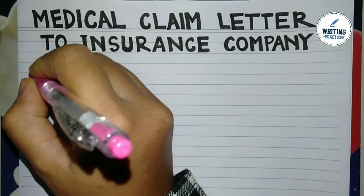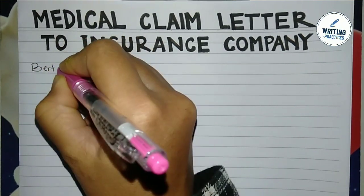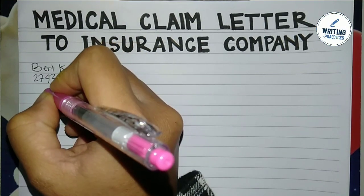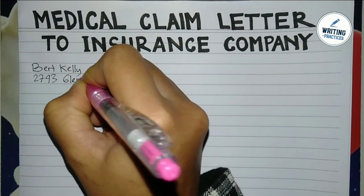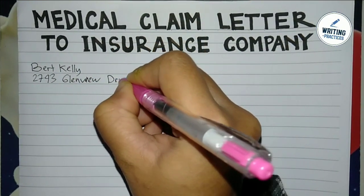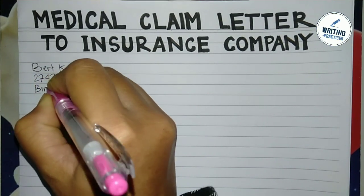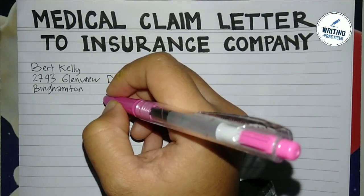Today, we are going to learn how to write a medical claim letter to insurance company. What is a medical claim letter to insurance company? A medical claim letter to an insurance company is a formal written communication submitted by an individual, or their healthcare provider, to request reimbursement for medical expenses incurred. This letter outlines the details of medical services received, associated costs, and the claimant's policy information. It serves as a formal request for the insurance company to process and cover the eligible medical expenses as per the terms of the policy.